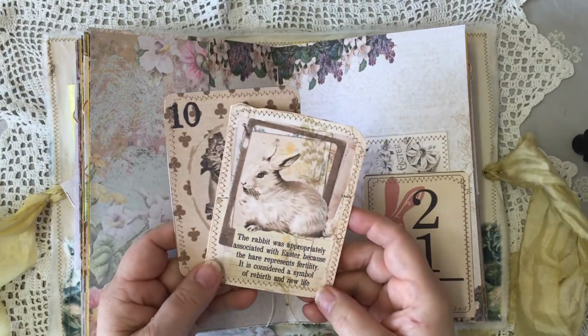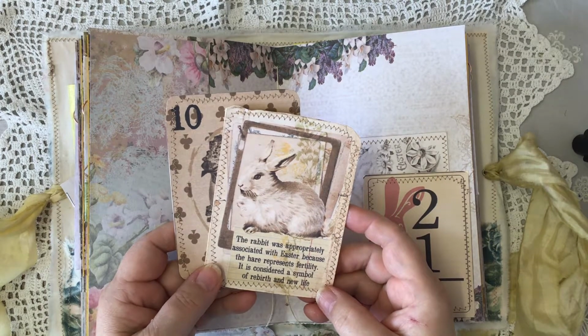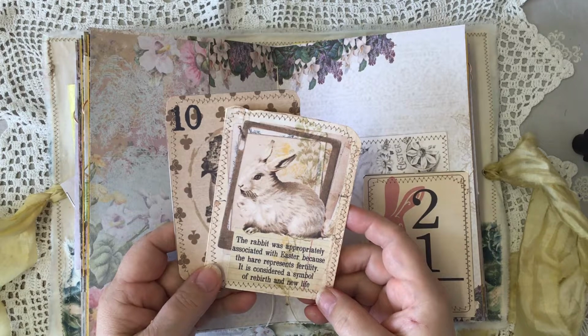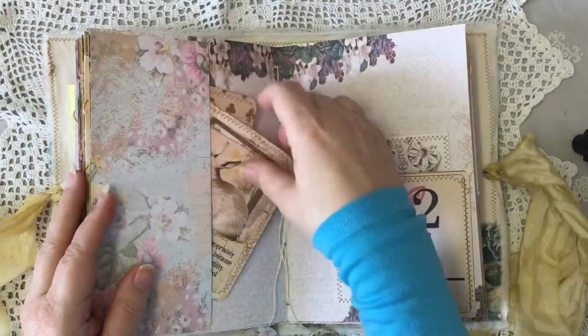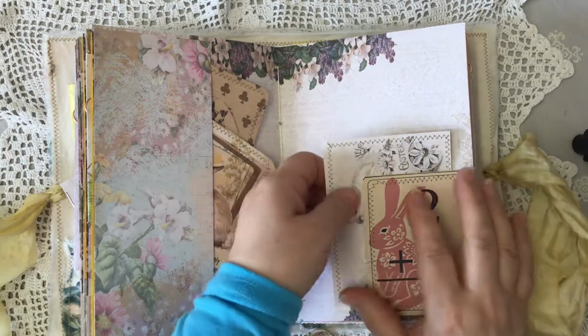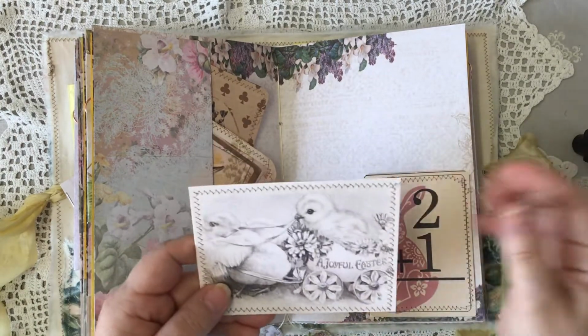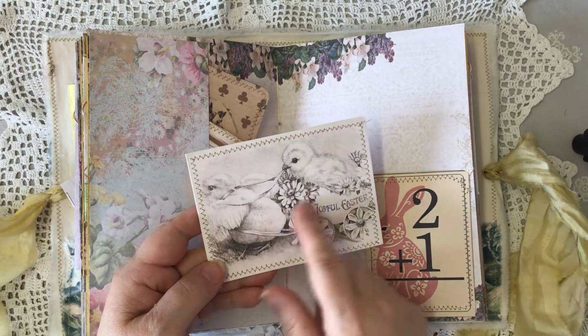Gorgeous, that. The rabbit was appropriately associated with Easter because the hare represents fertility. It is considered a symbol of rebirth and new life. Isn't that lovely to have that in there? And to remind you why we're celebrating and what it's all about. Whoops, a bit of fluff on there. Isn't that a gorgeous image? You could actually watercolour that one.